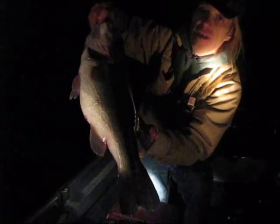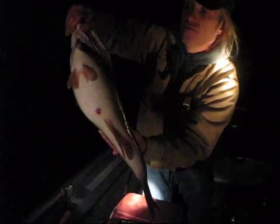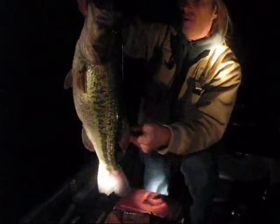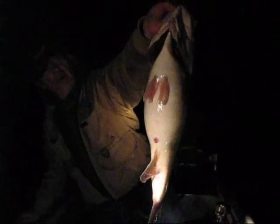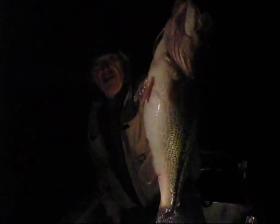And we're gonna get her back in. We took some still shots, but I just want to get a look at the belly for you. About 23.5-inch fish. Absolutely gorgeous. She is a tank. All right, 6.7 pounds. Let's get her back.